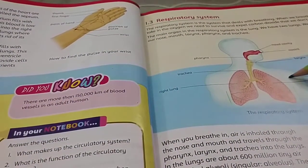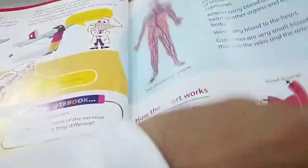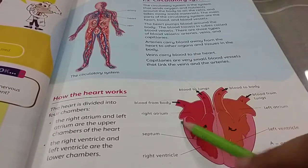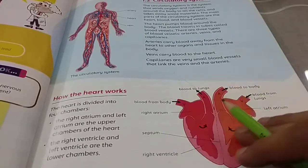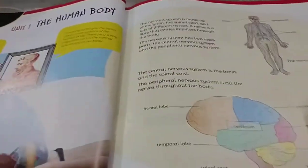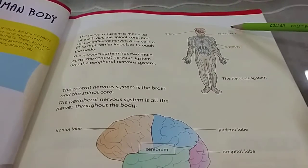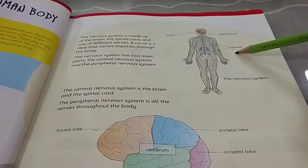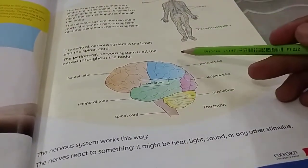The respiratory system consists of the lungs, and in the lungs there are tiny sacs called alveoli. And we talked about the parts of the human heart, that it has 4 chambers. The upper chambers are called atrium, left and right, and the lower portions are called ventricles, left and right. We talked about arteries, veins, and capillaries. And we talked about the nervous system. It has three main parts, but they are divided into subparts. The brain and the spinal cord are the central nervous system, and the nerves are your peripheral nervous system. The brain is divided into different parts, and all these different parts have different functions.